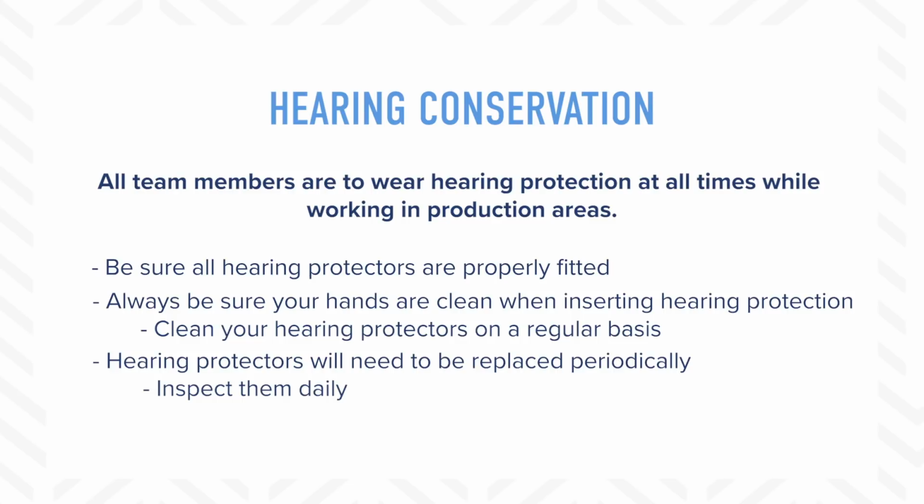Yet, to protect against the noise that does exist at our different locations, especially impact noise, Packer Sanitation Services, Inc. requires all team members to wear hearing protection at all times while working in production areas. Our clients usually require all people working in their facilities to wear hearing protection. Team members are exposed to different noise levels depending on their job and its location in the plant.